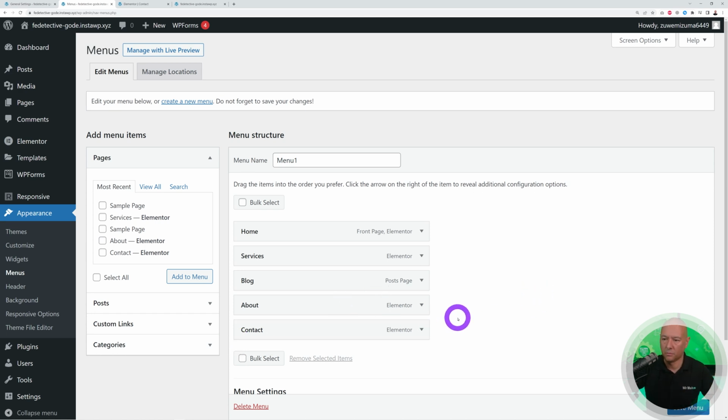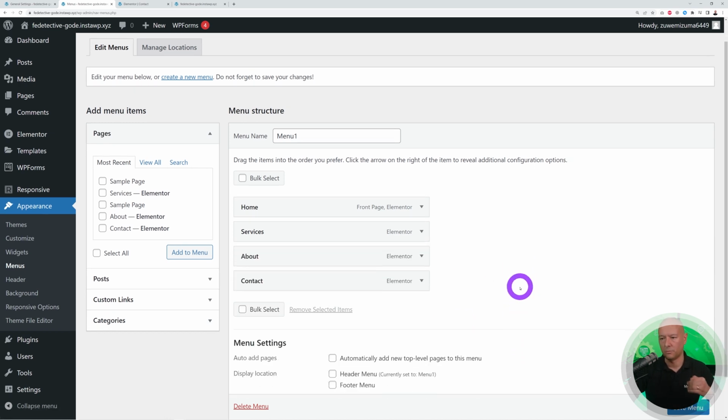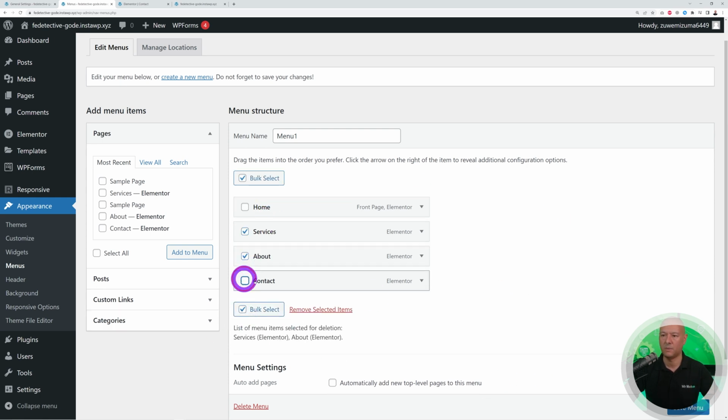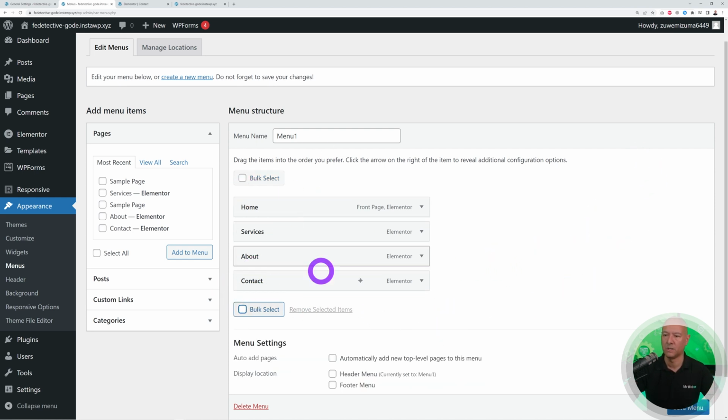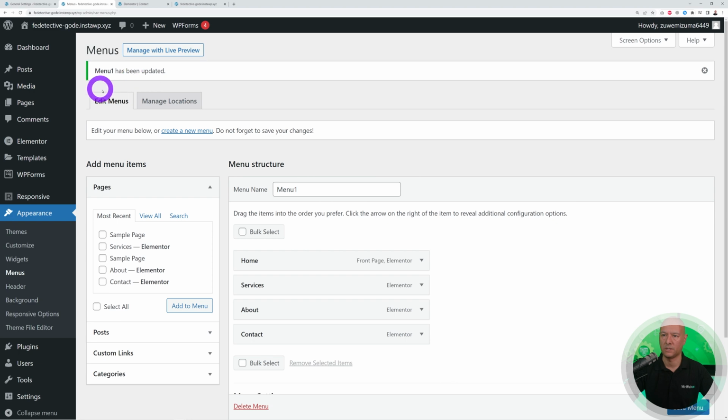And let's say you don't need the blog, you don't want the blog, okay? So what you can do is just click on the arrow here and then remove, okay? Now, if you wanted to bulk delete a few, all you have to do is tick this, and then you can select as many pages as you want, and then click remove selected items. So obviously, I'm not going to do this now. We're just going to keep those pages, but this is how you would do it normally, okay? So now you can tick this as well, header menu. This is the one we want, okay? And then save menu. There you go. As you can see, now we have a message that says menu 1 has been updated.